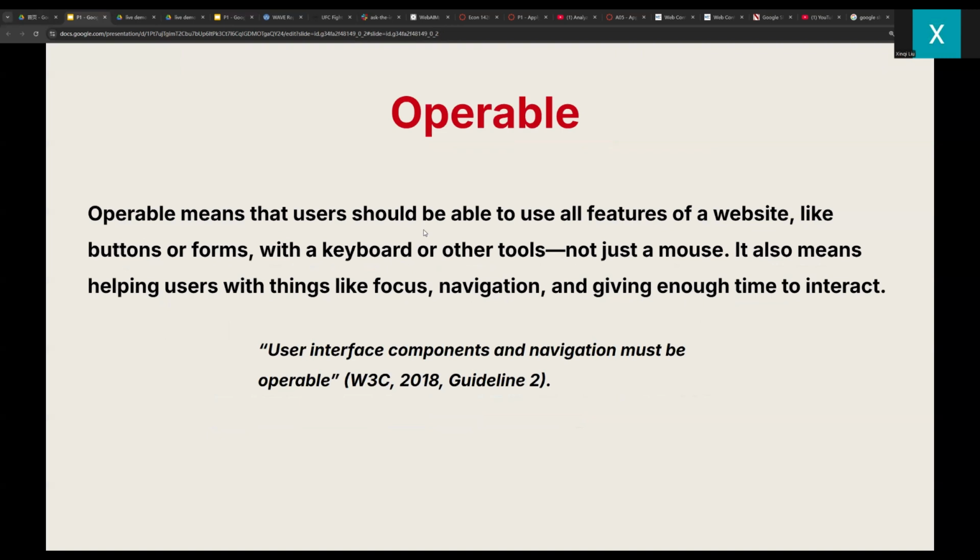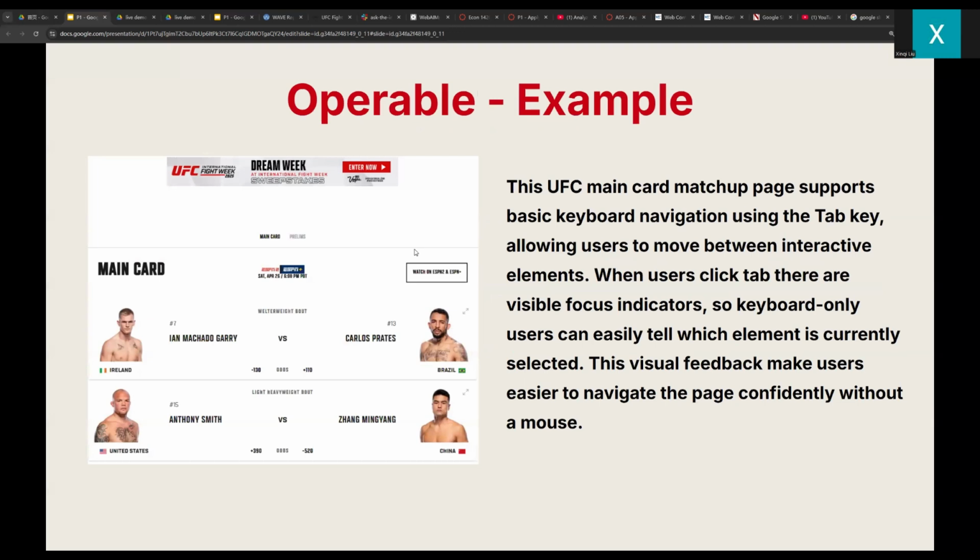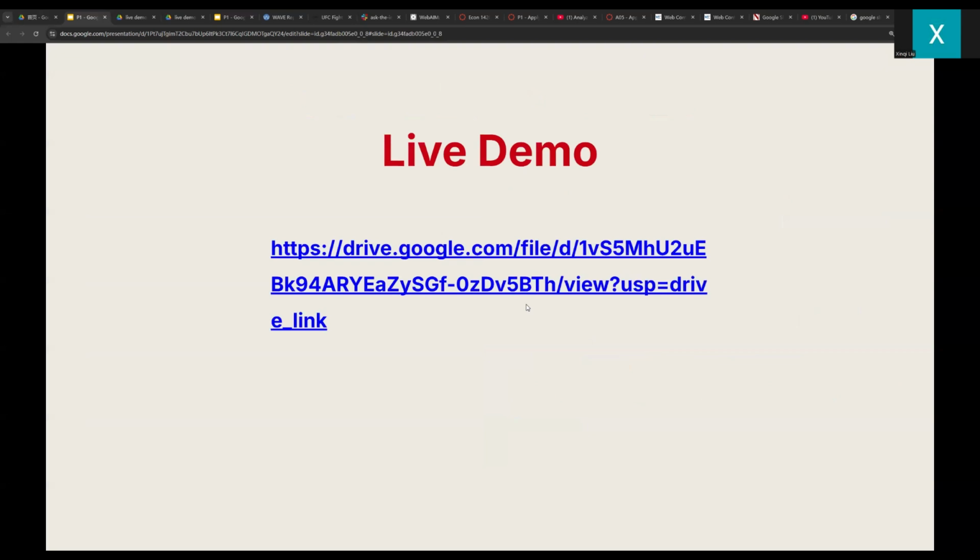Operable. So operable is all about whether users can interact with the site using a keyboard, not just a mouse. That includes being able to tab through buttons or having something called a focus indicator. On this UFC matchup page, as you can see, you can use the mouse to scroll down the information, but without a mouse, you can also use only the keyboard by clicking on tab, and it will show which information you have selected with a black frame, which I will show in detail in the live demo. So let's check it out with the live demo.